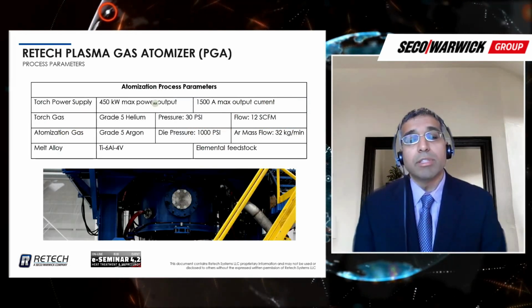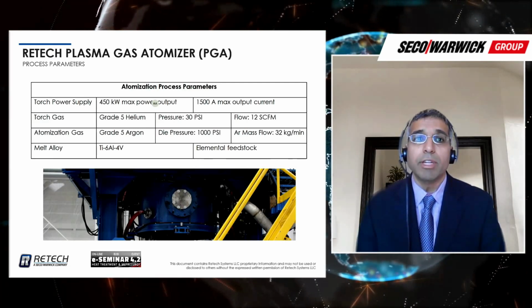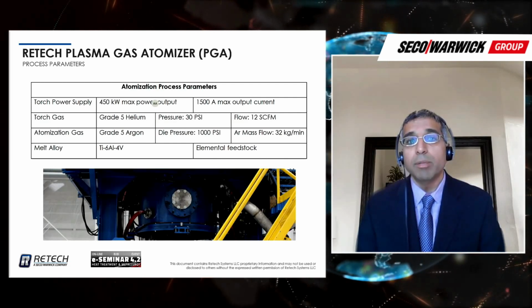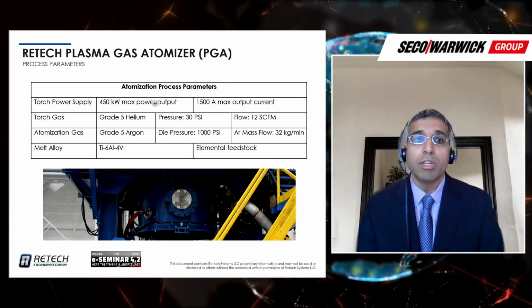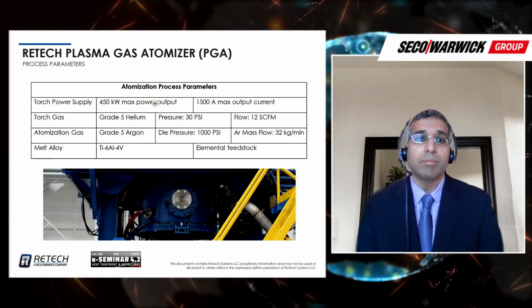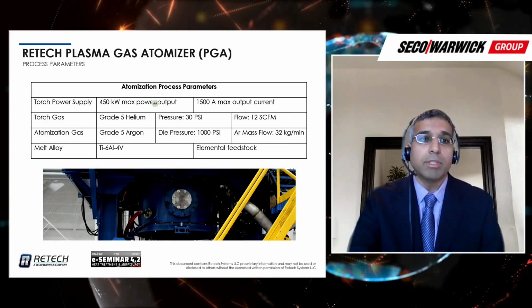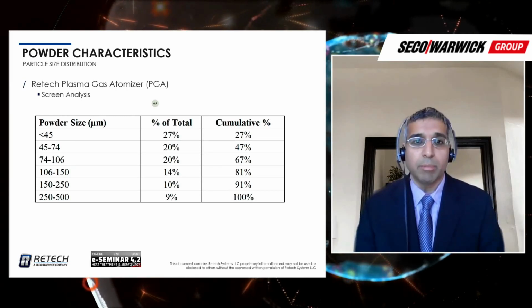For example, this gives you an idea of some of the inputs that are required for a plasma atomizer. Typically, we work with a high-powered plasma torch, and we use high-purity helium to minimize the reactivity of the gases with the powders produced, as well as various different mass flow rates for the atomization gas to achieve the final powder distribution. Just to remind everyone, this is a titanium 6-4 alloy that we were atomizing on this system.